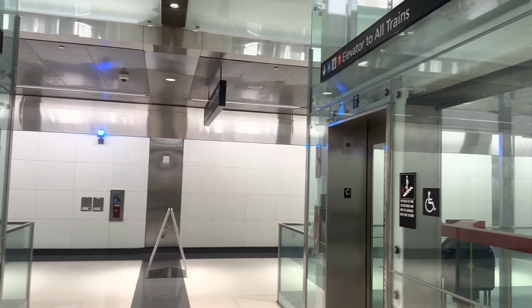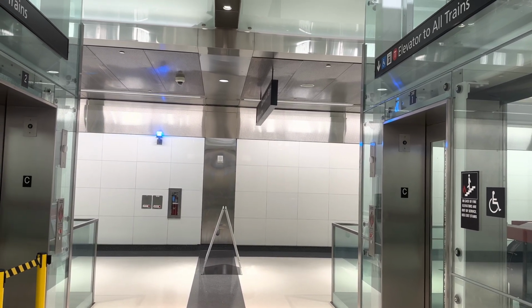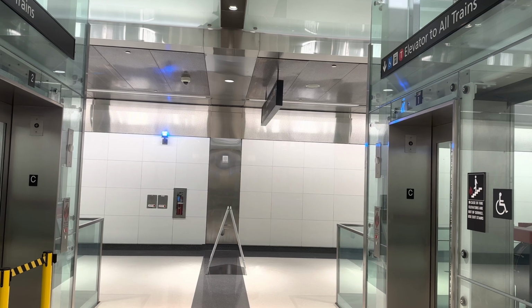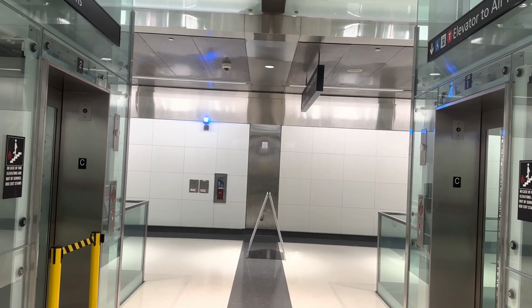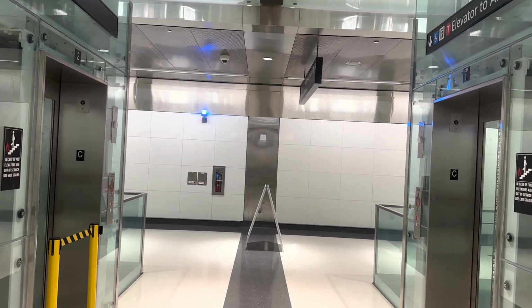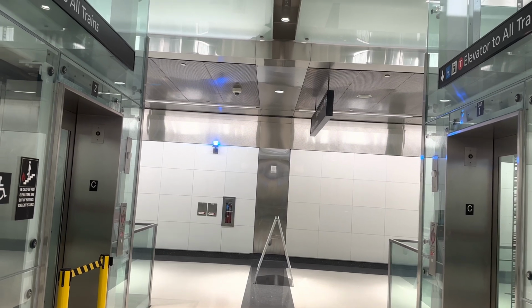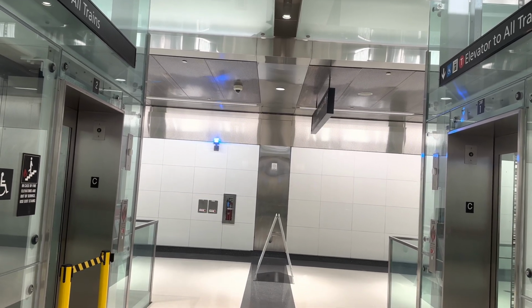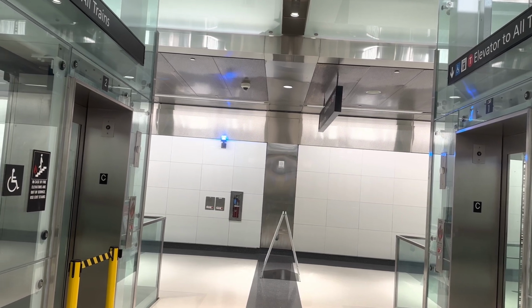The idea is that when you do come down and you find this location, it's in the center of the platform. It is between the stairs and the escalator. So if you hear the escalator and you're using a cane, make sure you trail the glass on the right side to the immediate left of the escalators if you want to find the elevator. It is, again, in the dead center, and there is a hall that crosses over the platforms that leads to the other side of the lobby here.